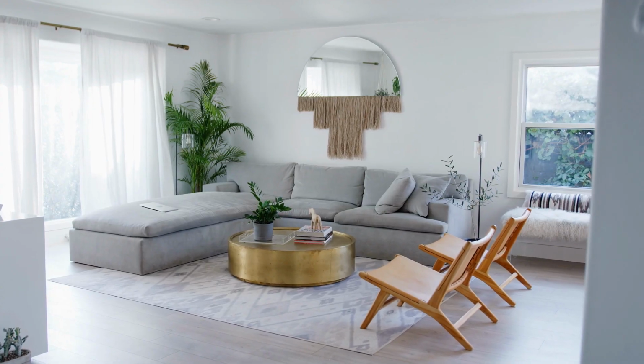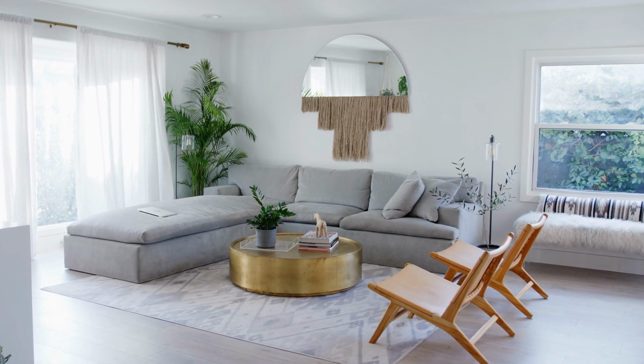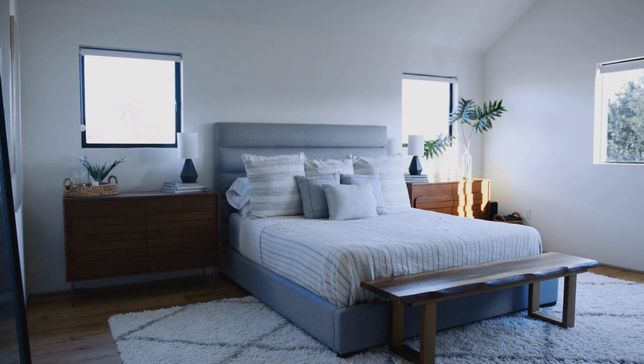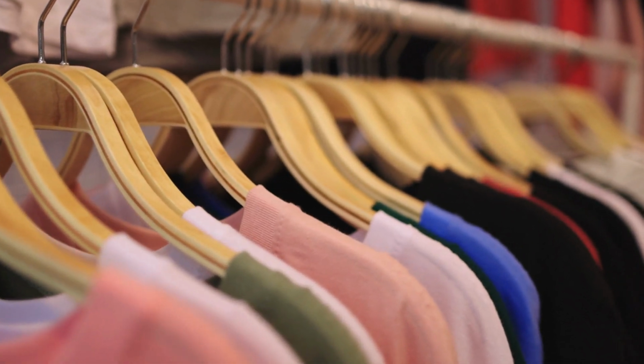Some listings have the measured room dimensions, others don't. Measure your bed or other large furniture and bring a measuring tape with you to showings. Check out the closets. Are they deep enough? Is there enough space? Check out the ceilings in the closets for cracks or stains.